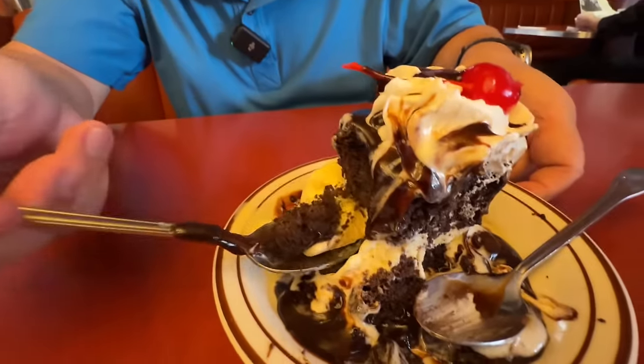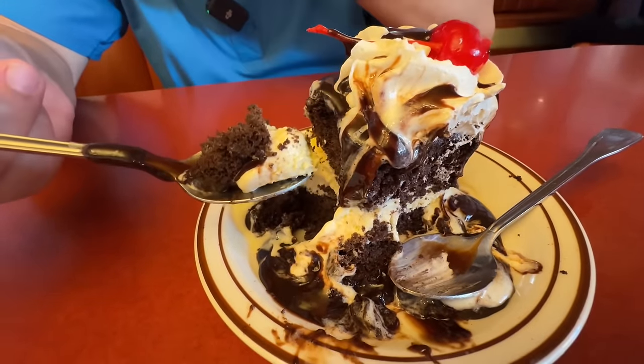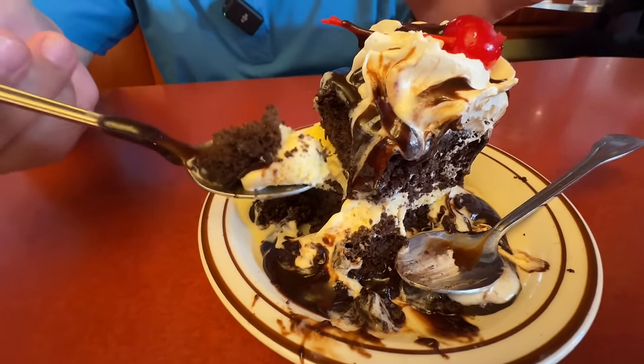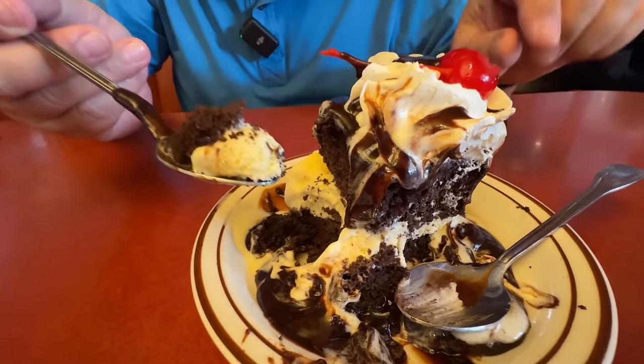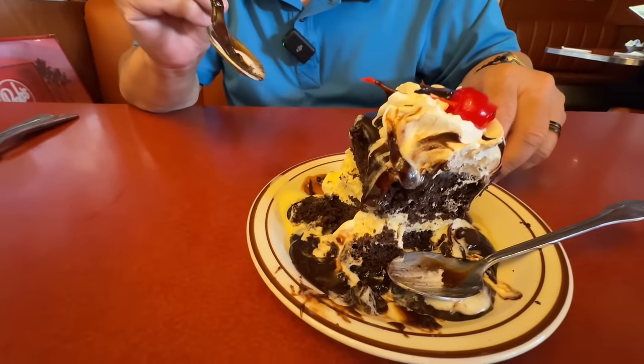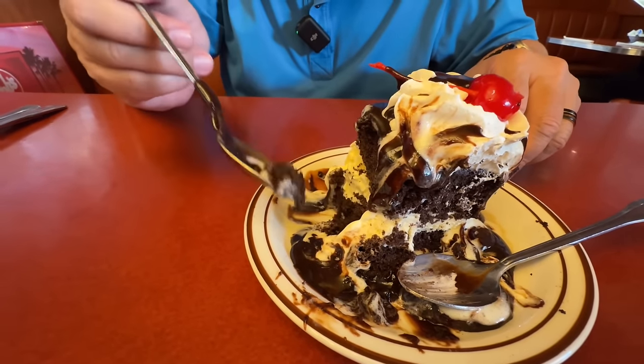That's a good one. Honestly, when they first brought it up, I thought maybe the cake might be a little bit dry, but it is far from that. It is very moist. Gotta love that chocolate fudge syrup on it. Of course, you cannot go wrong with the vanilla ice cream. It's just the perfect dessert sundae type of cake. As you can see, it's shareable. It is. But you're not going to want to share it.